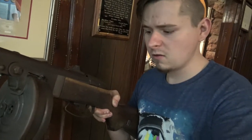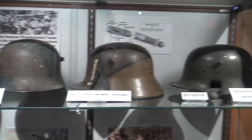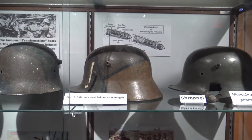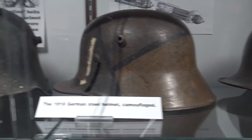Heavier than it looks. That has to be like 30 pounds. Can't imagine carrying that all day long. So they got these helmets lined up, and there's one missing. I can't see it. I always love looking at old weapons like this.